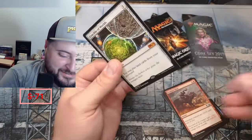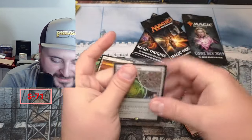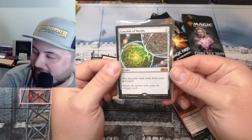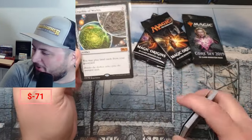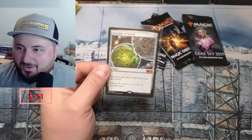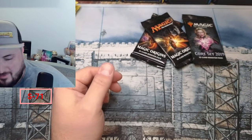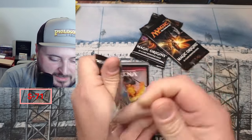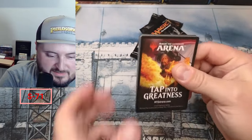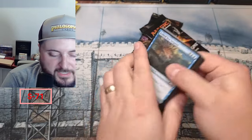I don't know. What are we talking here? $15? $20 for this? Wild pull, guys. Wild pulls. That's awesome. Well, I can probably say today we're going to walk away in the positive. Sure, that's nuts. Oh, I did it again.